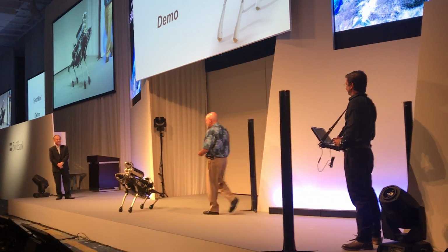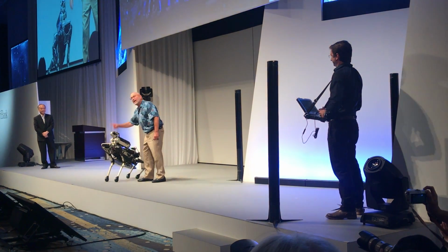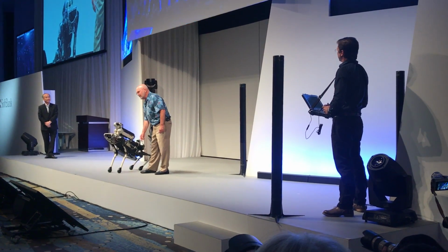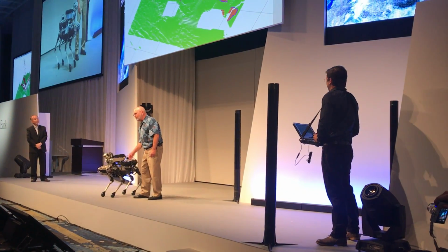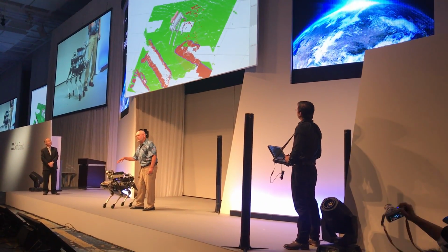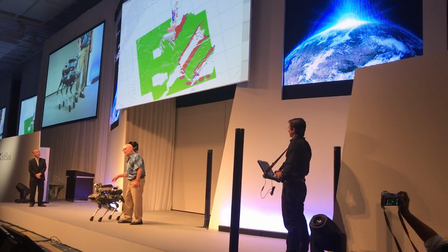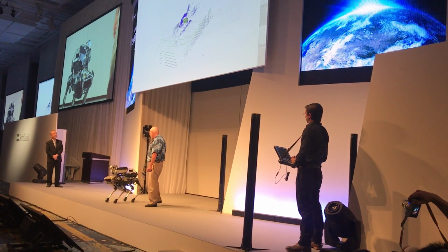So let me tell you a little bit about SpotMini. It's got a set of stereo cameras here. And if you look up on the screen, you can see what the robot sees. And if we switch into another mode, it'll show you what the robot's thinking. So here's a model of the world. You can see the edge of the stage, which it's using its stereo to generate. And it also shows itself in the world, so it knows if it were to walk that way, it would fall off the stage, and it's not going to do that.